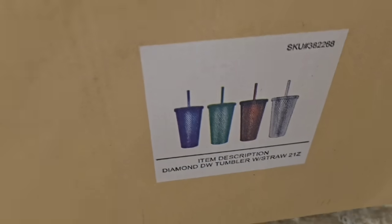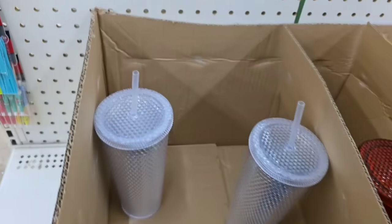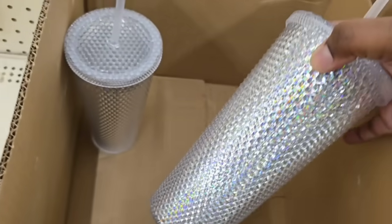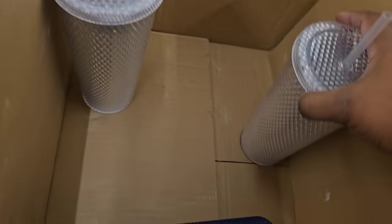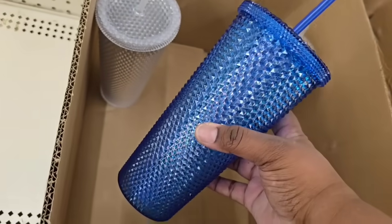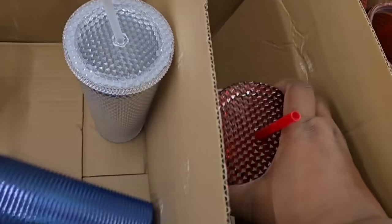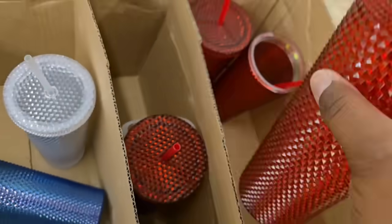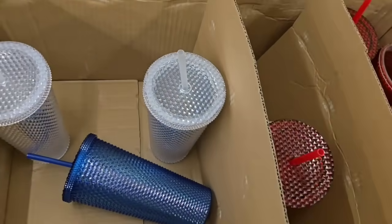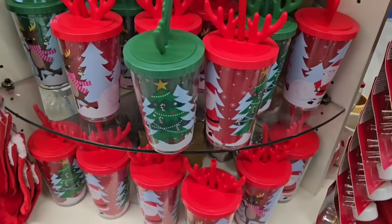Now look what just popped up and looks like I caught the last of the box. So these are those diamond cut tumblers that are really popular, but these are the ones for the Christmas season. They have them in silver, they had them in the blue color, and they also have them in red. Now there's also a green one, but that one was sold out before I got there, but I wanted to give you a heads up to let you know they are showing up in stores.